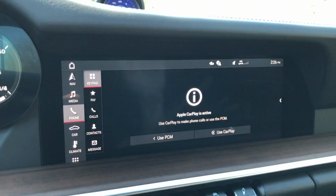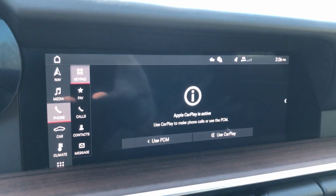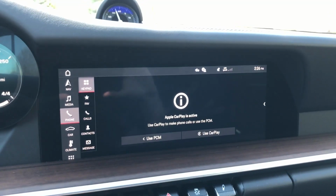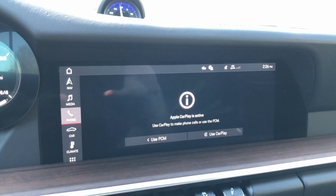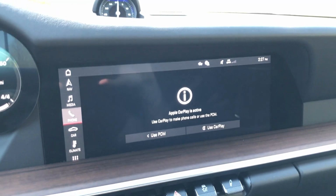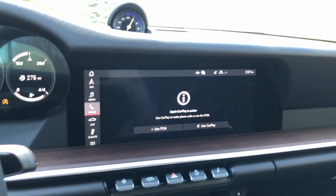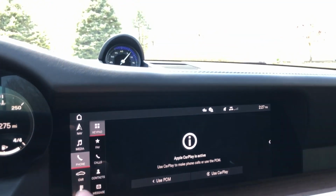Next we have phone. This one's pretty simple. Right now we have Apple CarPlay connected, so we're not going to get the actual phone number here. But if we were just connected via Bluetooth, then yes, we would just get a little phone logo and have the ability to dial a number.